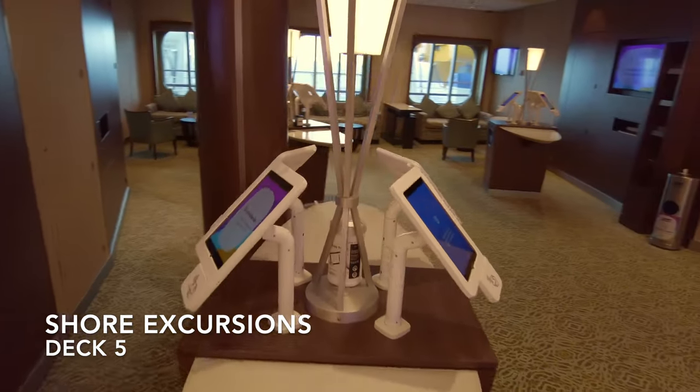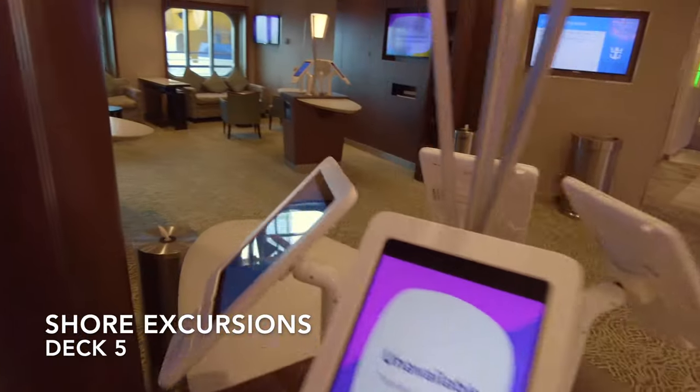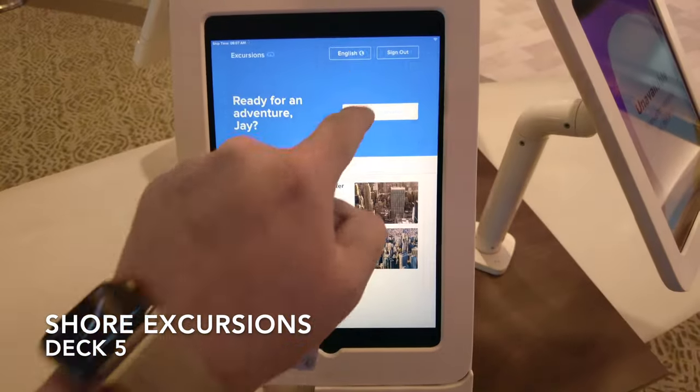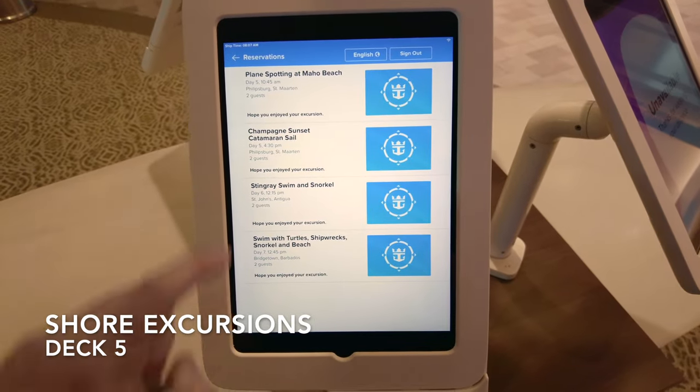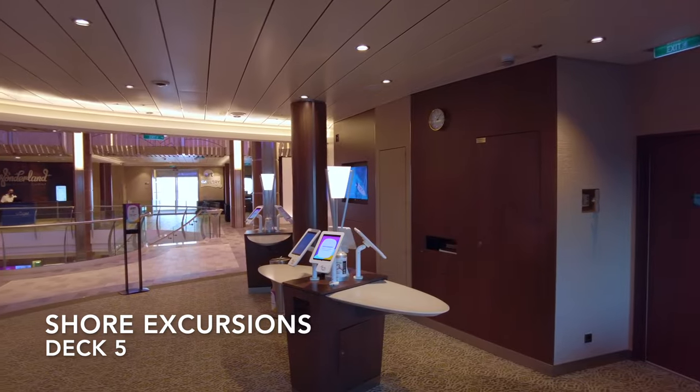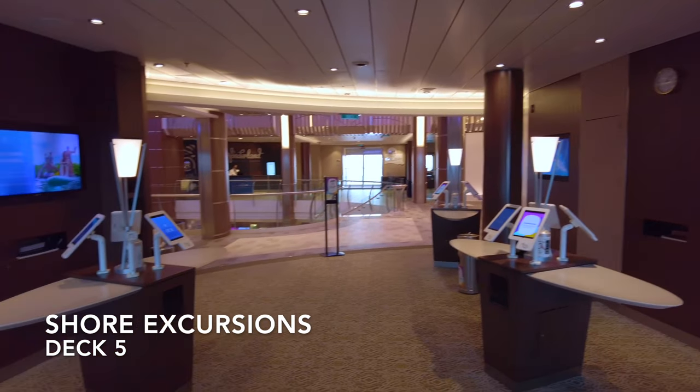Opposite the art gallery on Deck 5, you'll find Shore Excursions, where you can come and book your trips ashore to maximise your cruise holiday. You can either book through the cruise planner section on the Royal Caribbean app or scan your cruise card at one of these terminals to book your excursions ashore.